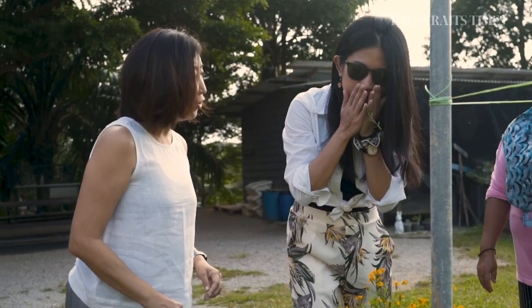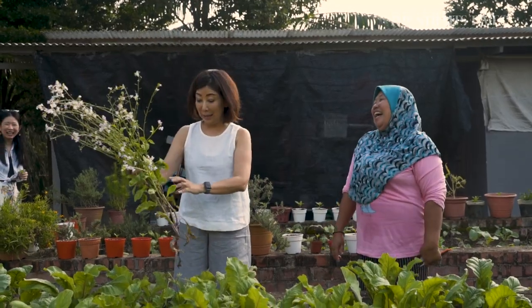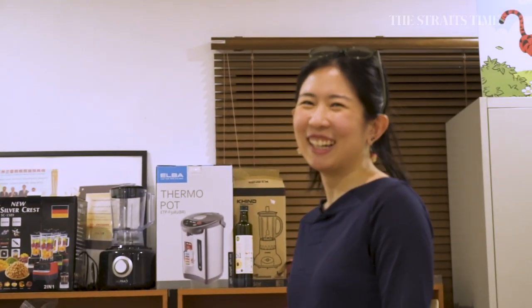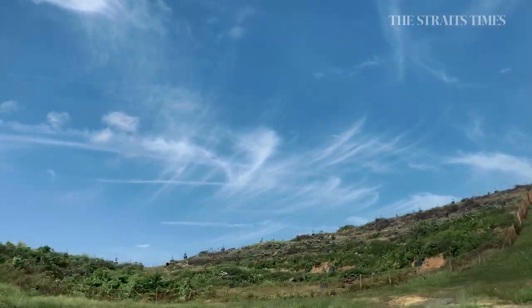Kluang really surprised me because there's so much to do even in this small town, and it's a reminder that there are many hidden gems just across the causeway. So the next time I want to take a weekend trip on a whim, Kluang's gonna be my destination.